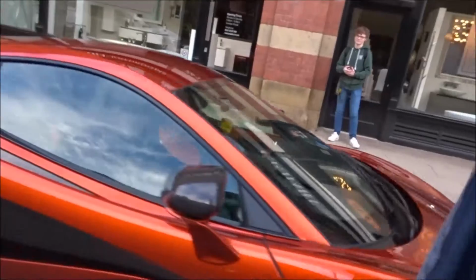The process has actually kicked off quite a lot, because this 570S behind us is probably one of the highlights of today. But I've just been in the Black Series, which is absolutely insane. But this 570S, first one I've seen up close, and probably my favourite McLaren. So let's continue spotting.